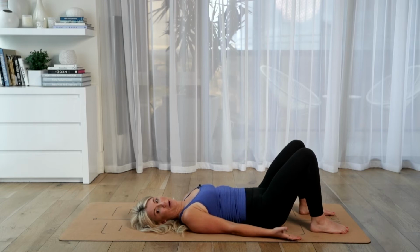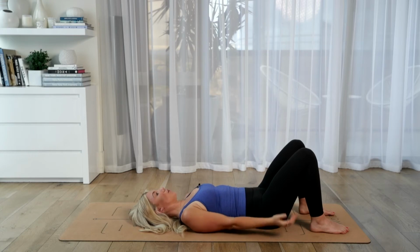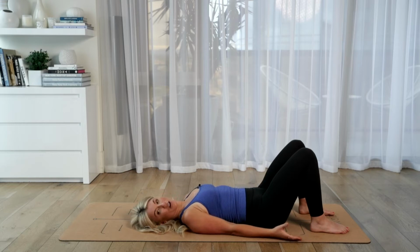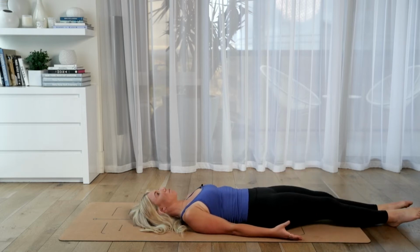Inhale, activate pelvic floor. You're going to be weaker through these muscles, especially if you've had a natural birth, but of course even if you've had C-section, to get that stimulation back and get that feeling back, it's really important we still practice the endurance of the pelvic floor. And slowly letting it go and relaxing back down into the mat. You can extend the legs away from you now.